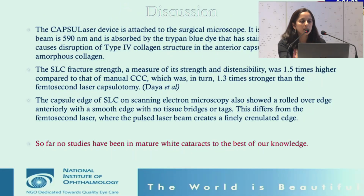So capsule laser is a device which is attached to the surgical microscope, and it's a solid state laser beam at 590 nanometers, and it's absorbed by the trypan blue dye that has stained the anterior capsule, and it causes the disruption of the type 4 collagen of the anterior capsule, changing it to an amorphous collagen.